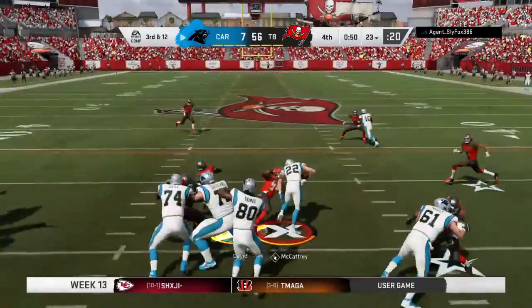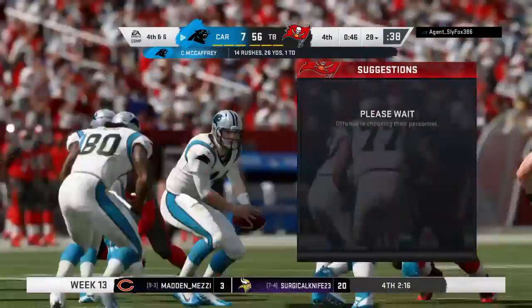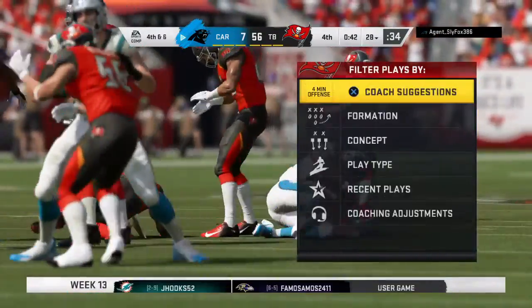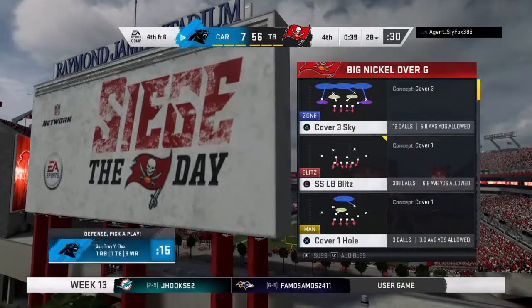Again, they run. Again, it's McCaffrey. And he'll be brought down at the 28, and that is well short of the first. They'll get 6 there on the run, but it brings up 4th down. Well, they got off the field on 3rd down. An excellent job, an excellent defensive series.